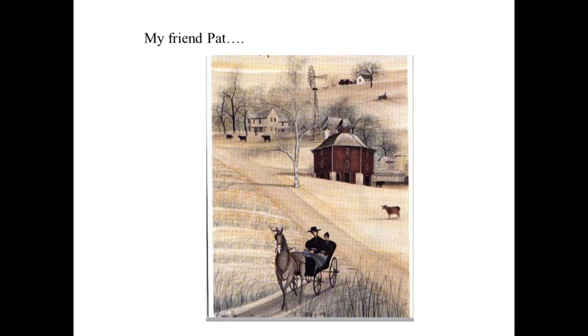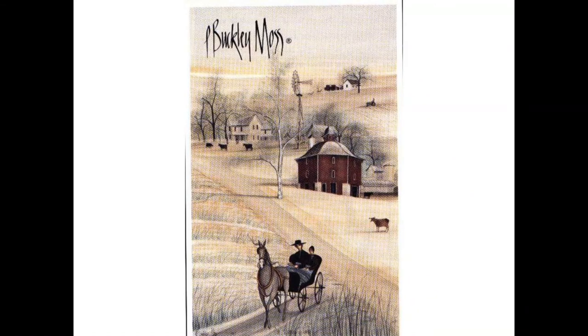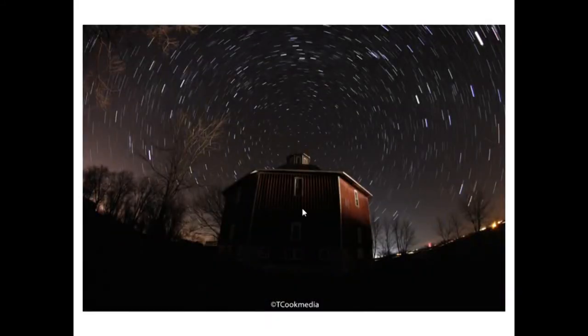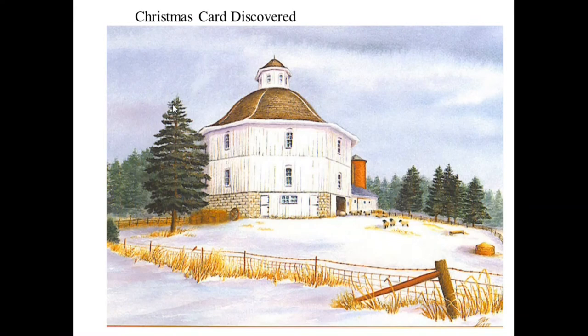So I was able to contact my friend Pat, who eventually came out and drew a picture of the barn and the farmhouse. This is, of course, you know, P. Buckley Moss, not really my friend, but she did come out and paint this. And also, I was notified by somebody that there was a gas station on Interstate 80 halfway to the Quad Cities where there was some very special Christmas cards. And I went out, and sure enough, there was a special Christmas card with the octagonal barn on the cover. So, of course, I bought 3 boxes.